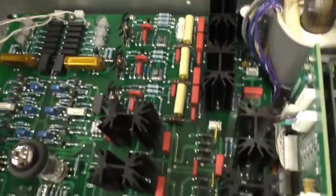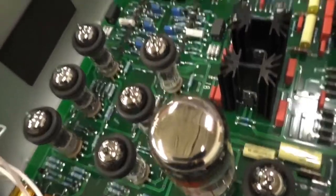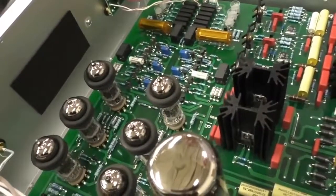He does a lot with damping materials too. So you can see, for example, there's this piece of damping material in the back panel. And we actually use 3 different types of damping materials.